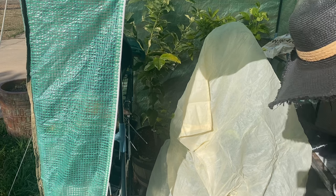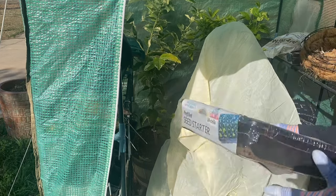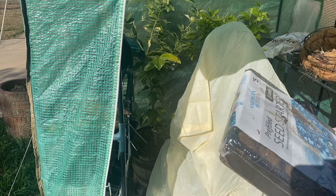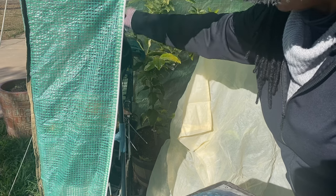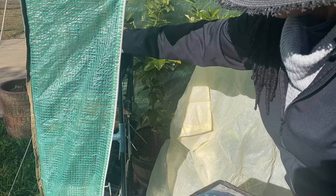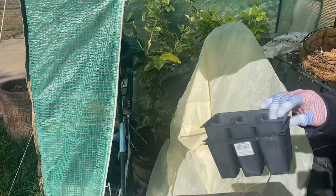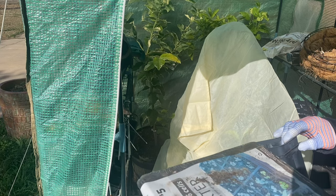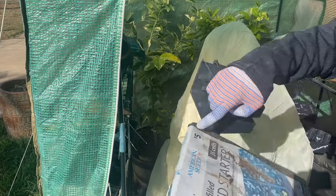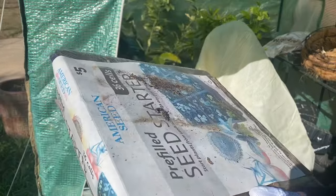Well, I really came to get my seed starting trays because I am about to start some seeds in here. And I might just go ahead and add some soil to a few of these because there are a lot in this. There's 36 cells. And I'm not ready to do 36 cells or anything. You know, I could just do a row of this and a row of that. But y'all, I do not like to do that. Well, I could. I think I may go ahead and use one of these.